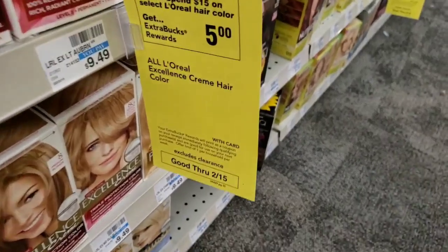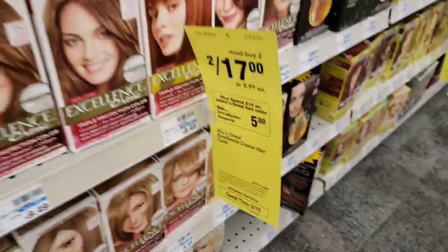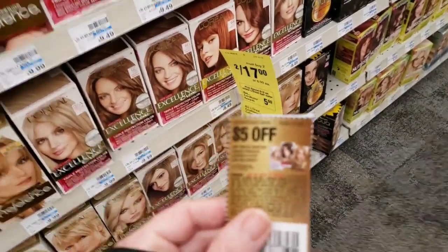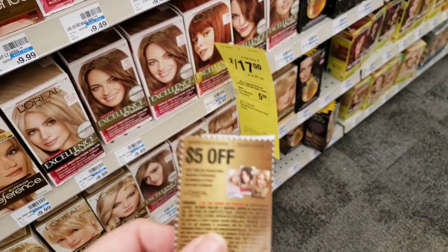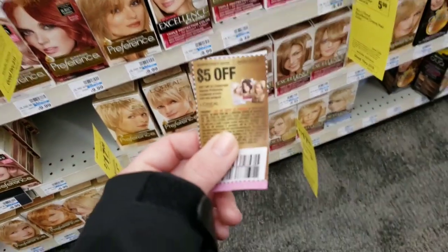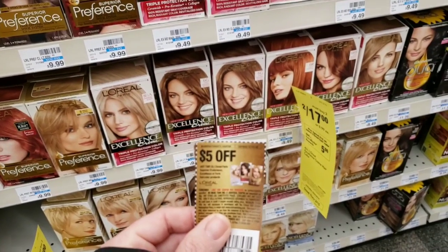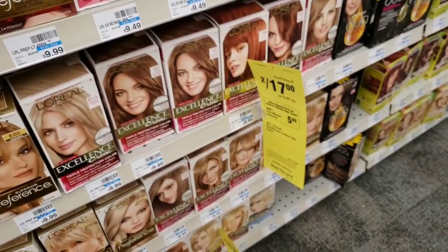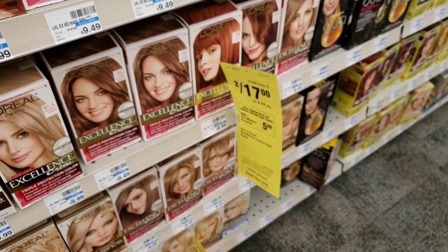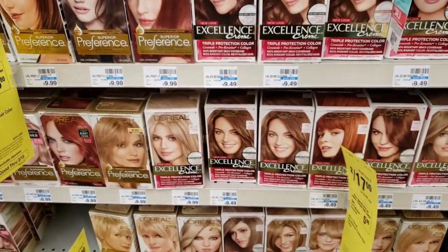So when you buy 2 of them, you're automatically going to get the $5 back, and this is a limit of 1 per household. I'm also going to be using this $5 off 2 L'Oreal coupon. I was trying to get it to come into focus. So that's going to bring my total out of pocket for the hair dye down to $12 after this coupon, and then I'm also going to get the $5 back. So I'm going to grab 2 boxes of the hair dye.